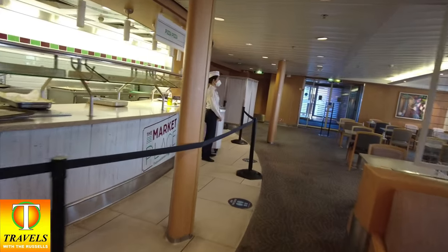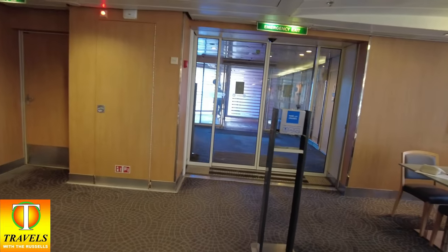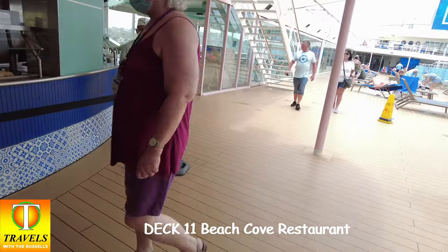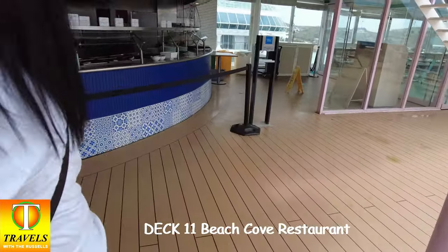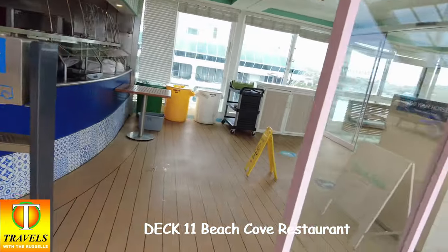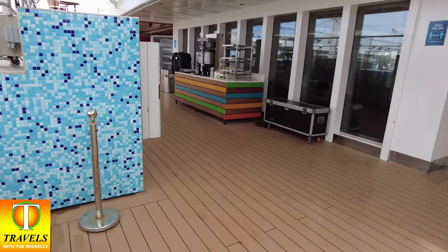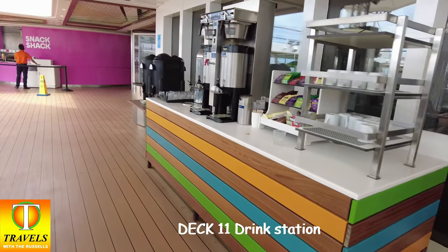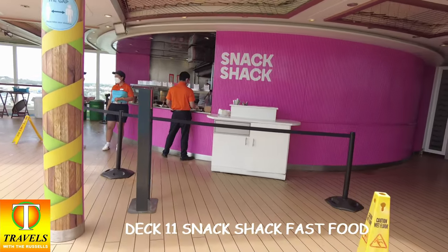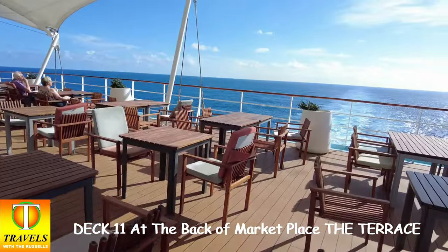This is an extra little bit. It's the pizza place, and they'll make you pieces of pizza or something if that's what you like. Sits in the shade, overlook the arse end of the boat. Ship.